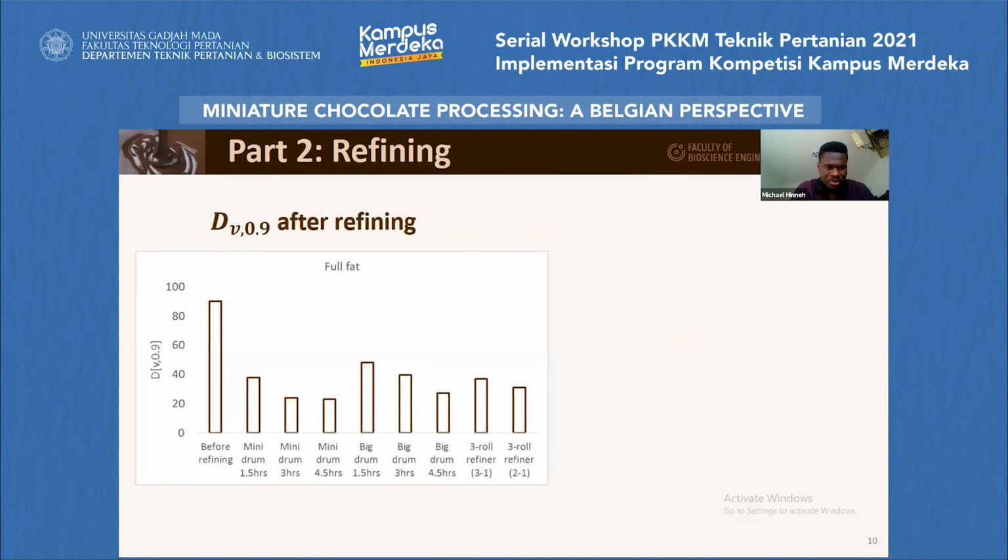And this is what we got. So we also did the same thing, check the biggest particle sizes that are in the samples. And you see that before refining, you have really high particle sizes, D90s. But if you start using the mini drum, if you go from 1.5 hours to 4.5 hours, you see that we have a gradual decline in the particle size. Now, if you pick also the big drum, it's the same phenomenon. The longer you refine, the smaller the particle size becomes.